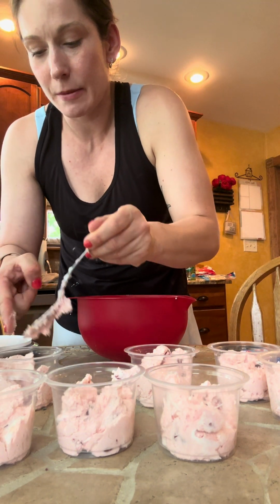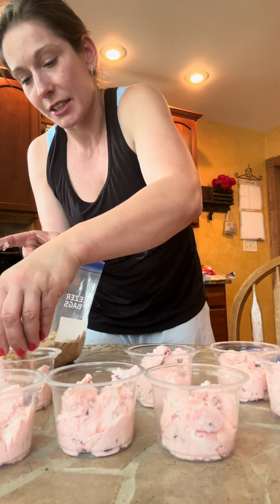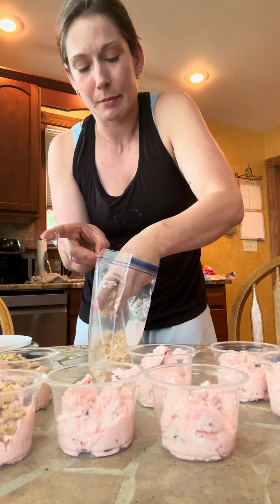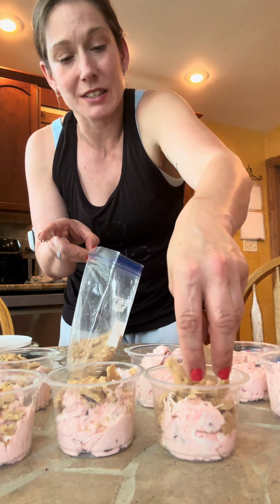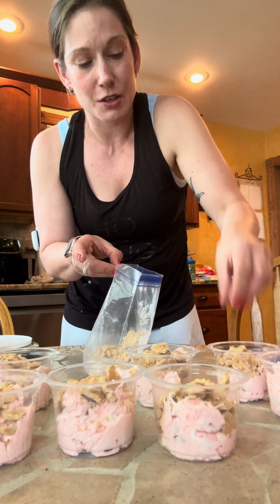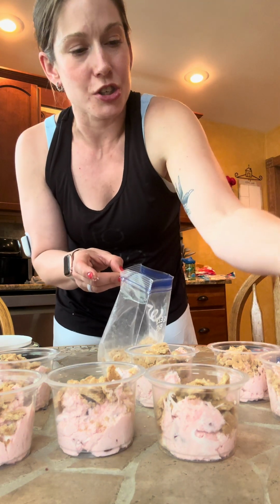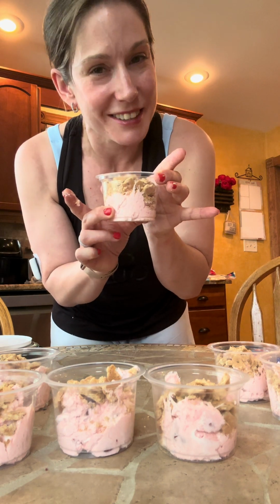It looks scrumptious. Yum. And now I'm just going to take these graham cracker pieces and pop them on top of each one, just like so. Another thing I love about graham crackers is they will soften up a little bit because of the moisture in the fluff. But I actually personally love that kind of mushy consistency. Now, if you're not into that mushy consistency, you can obviously wait to put these graham cracker bits on until you're just about to eat it, so that way it keeps its crunch. But me personally, I like the mush. So here we go, all good to go.